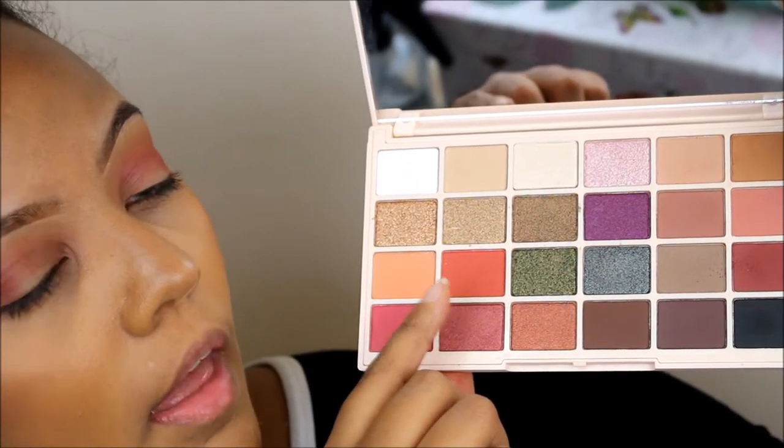Okay, what else should I add now? Festive Flame, that one there. I feel like using that shade for me is so appropriate right now.